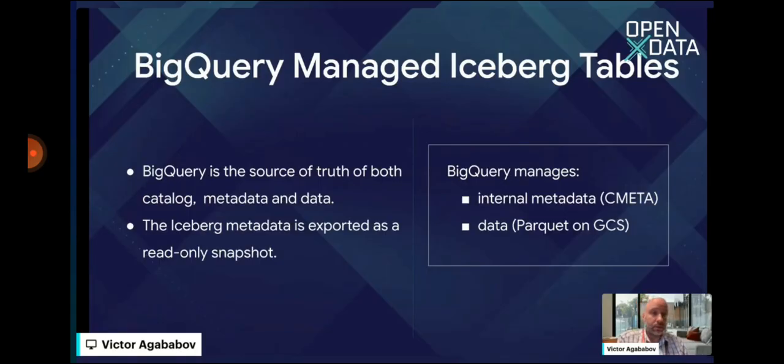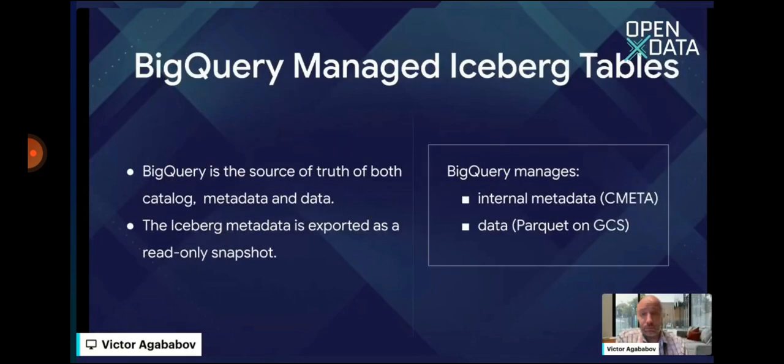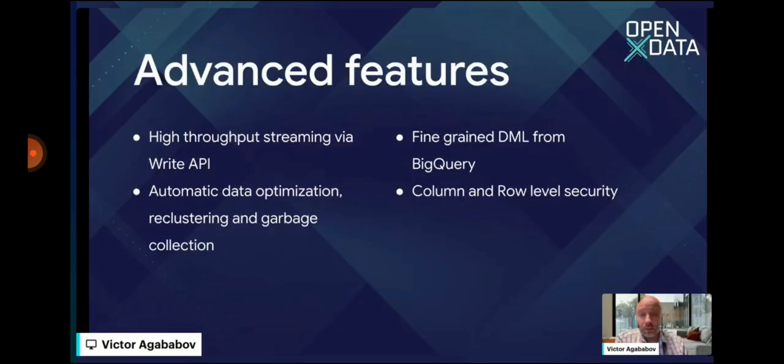Because the metadata is stored in our proprietary formats, it allows the same optimizations that we can apply to our native tables, which means that there are features like enterprise control, as we discussed, the column and row level security, data residency, and whatnot. In addition, it supports several more advanced features.